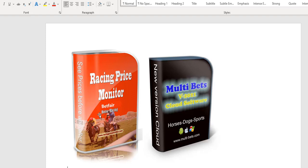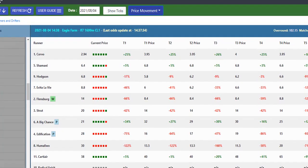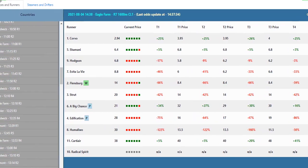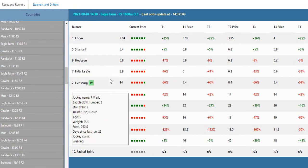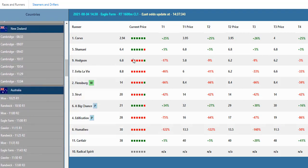Racing Price Monitor is how we find them, and we use what we have promoted for a long time, the all green effect. What the hell is the all green effect? You're about to see it. Welcome to our Racing Price Monitor here. Racing Price Monitor monitors the prices of horses on Betfair.